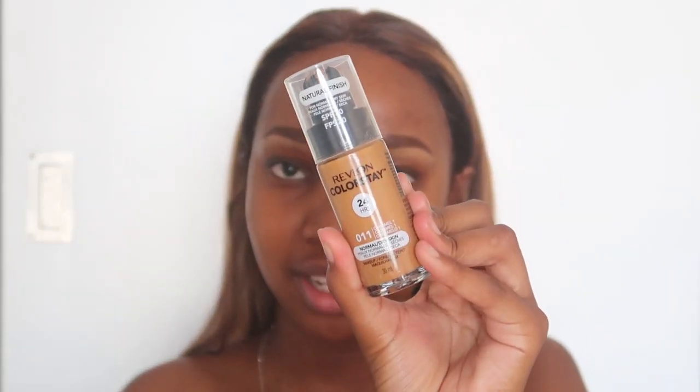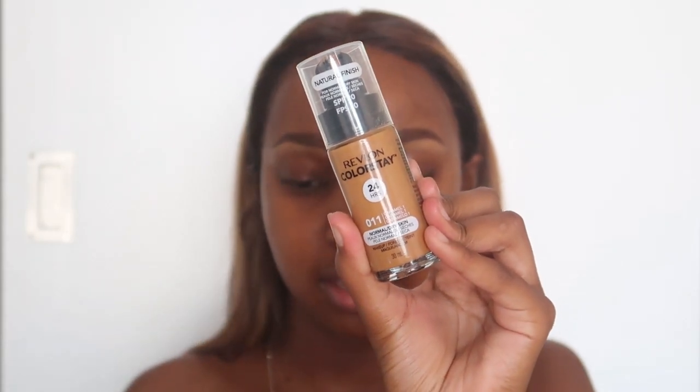So I got this Revlon foundation. This is a fave. Somebody asked me to do a review or a YouTube video on the foundation, so here it is. I haven't done a makeup video in forever.